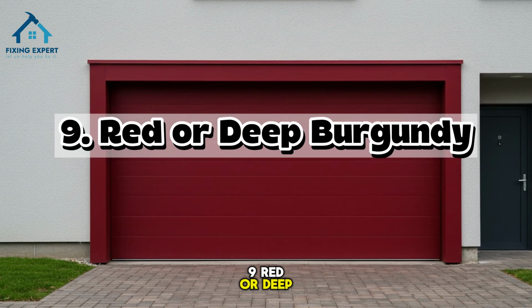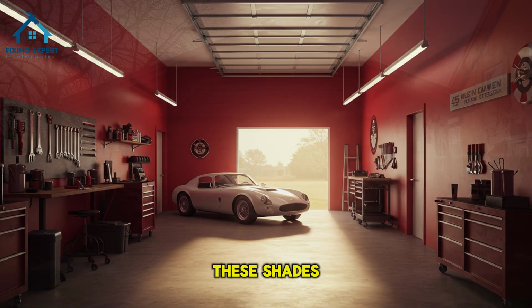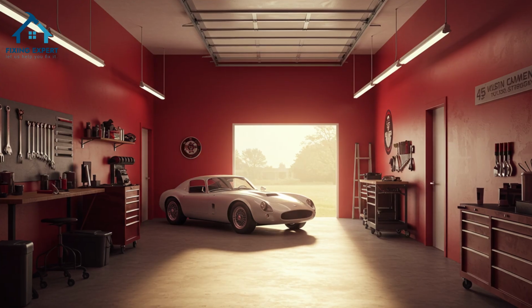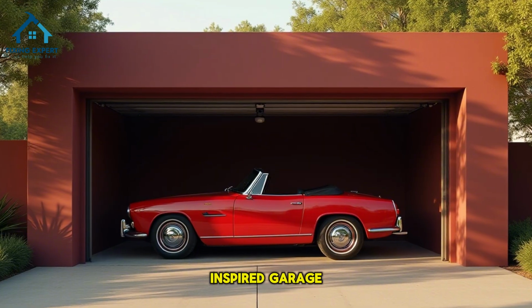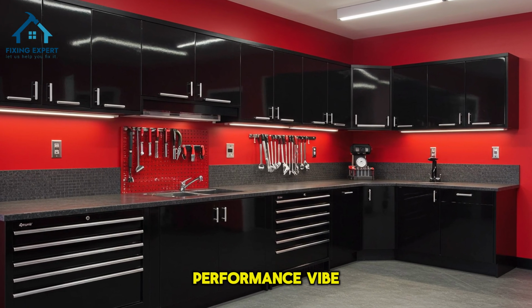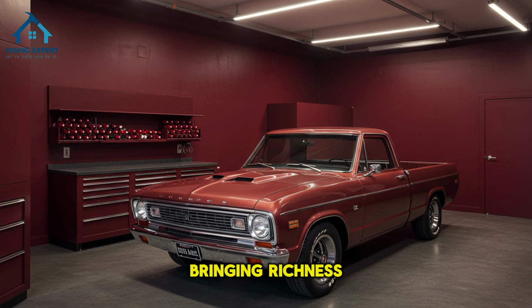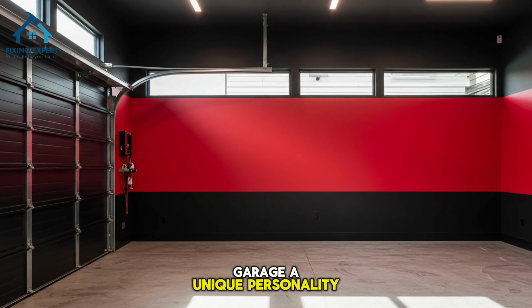9. Red or deep burgundy. For homeowners who want bold energy, red or deep burgundy makes a powerful statement. These shades instantly make your garage feel lively and full of character. They also work well if you have classic cars or want a retro-inspired garage. Red pairs beautifully with black cabinets and chrome finishes for a sporty, high-performance vibe. Burgundy, on the other hand, feels a bit more sophisticated, bringing richness without being too overwhelming. Both colors give your garage a unique personality.